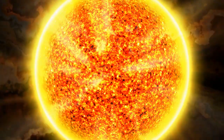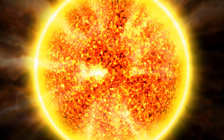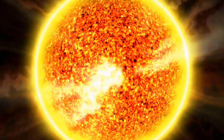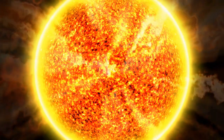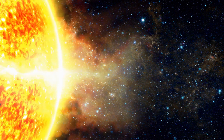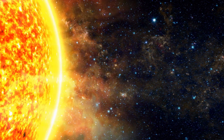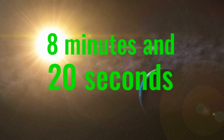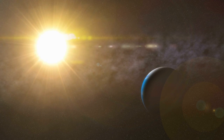We also know the sun doesn't stay still. Like the Earth, the sun also rotates counterclockwise, but it takes about 25 to 35 Earth days to spin around once. It emits specific types of energy, but it can take a while to reach other parts of the solar system. Light from the sun takes about 8 minutes and 20 seconds to reach Earth because it's 150 million kilometers or 93 million miles away.